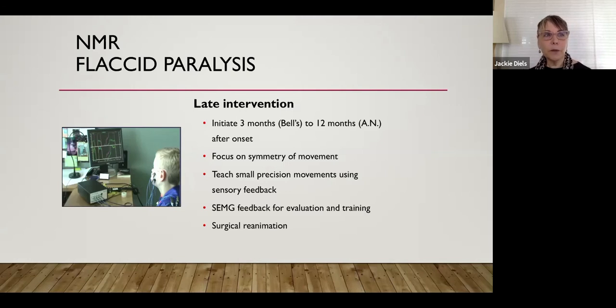And I know that with a lot of the new surgical reanimation techniques, those are actually being done in that time frame. And so we're having a lot of discussions right now about when is the proper time to surgically reanimate the face. And those are discussions that we won't get into here today.